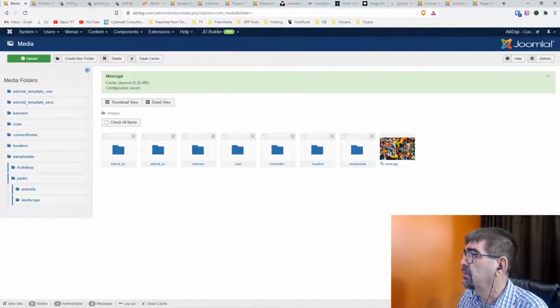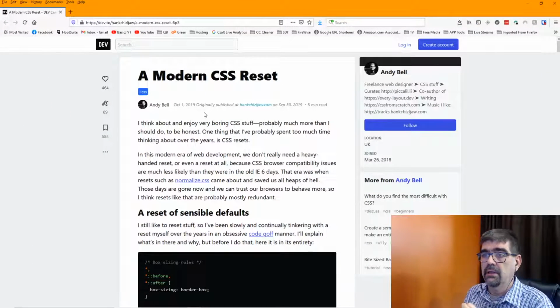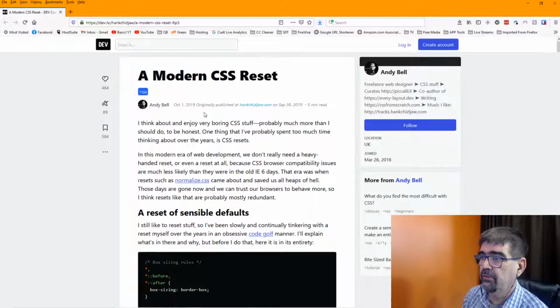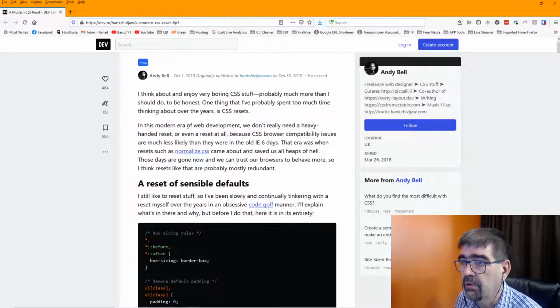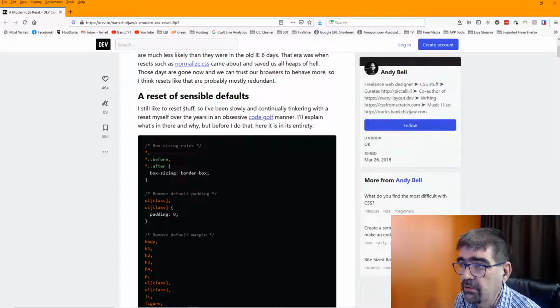Okay, now Bjorn shared this article earlier. Let's take a look at it. From 2019, a modern CSS reset. I think about and enjoy very boring CSS stuff probably much more than I should, to be honest. One thing is probably spent too much time thinking over the years of CSS resets. In this modern web, we don't really need a heavy-handed reset or even a reset at all. I like to reset stuff, so I've been slowly, continually tinkering with a reset myself over the years.